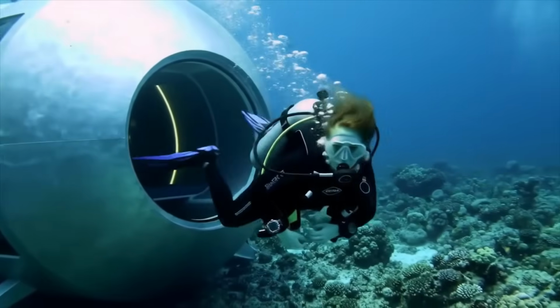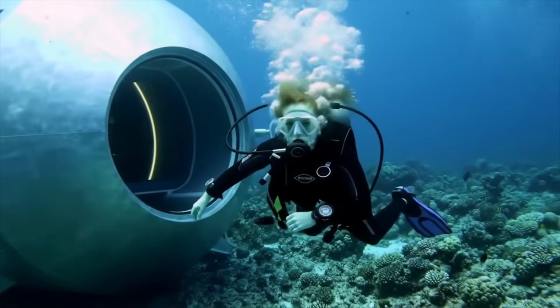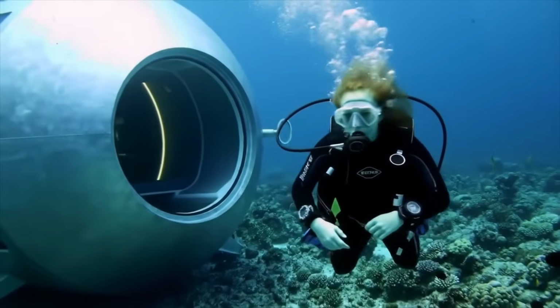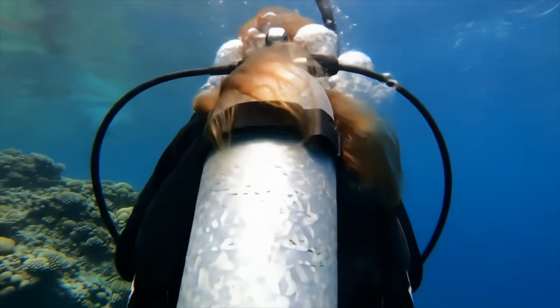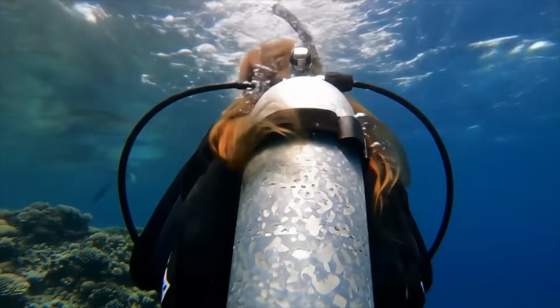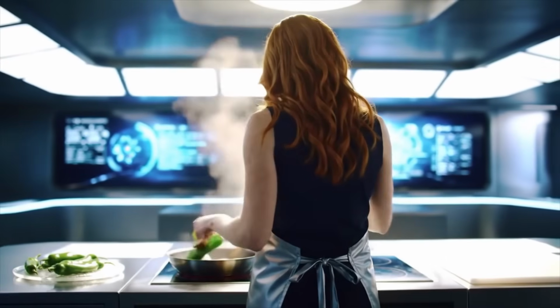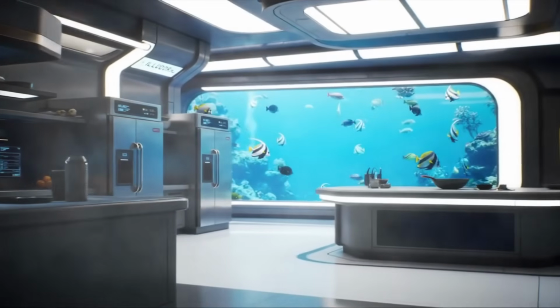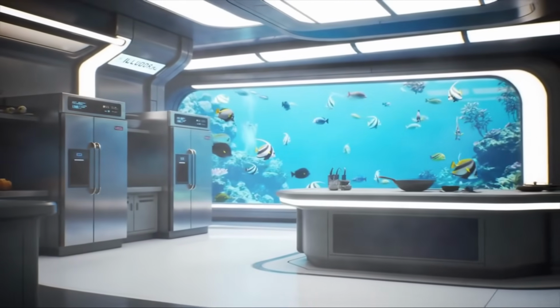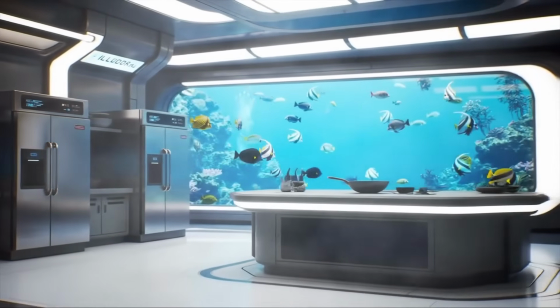Put on scuba gear, a mask, and an oxygen tank, and leave the hotel through an airlock. Use harpoons and fishing nets to catch dinner. Remember to check your oxygen reserves and don't swim for too long. Frying fish in a pan won't work because of strong odors. In an underwater dwelling, air is static like in an airplane cabin, so odors become stronger.